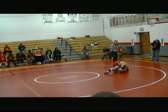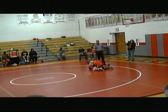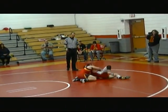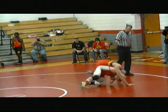But there you go, Coach, showing his range. He went from trying to hit a Japanese whizzer to a low single there. Looks like he finished it, so he's up 2-0 here. And Toll doing a good job moving. He's moving, and that's the key to getting out.